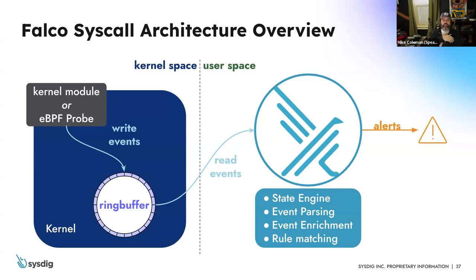And a ring buffer is just an in-memory buffer. You write 1, 2, 3, 4, 5, 6, 7, 8, 9, 10, and the 11th one goes into 1. So as long as you're pulling stuff off the buffer faster than you're writing it, you don't have a problem. And this operation on the kernel space side is non-blocking. We just get the system call, we write it to the ring buffer, and then we just worry about everything else next. So capture it, write it, and then it gets pulled out of the ring buffer by the Falco executable, the Falco service running in user space.